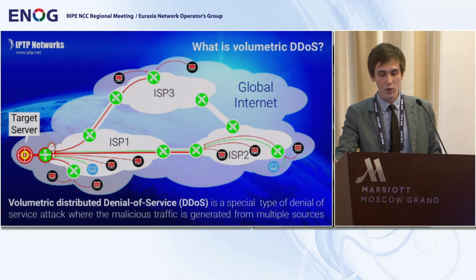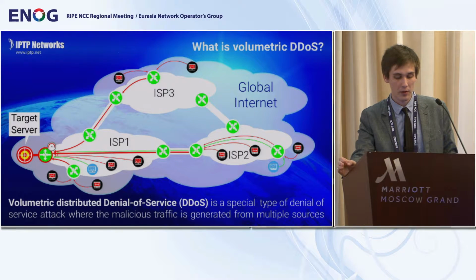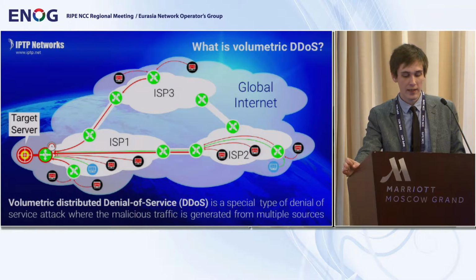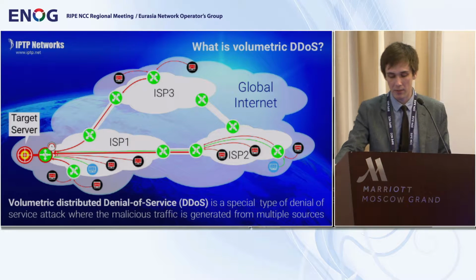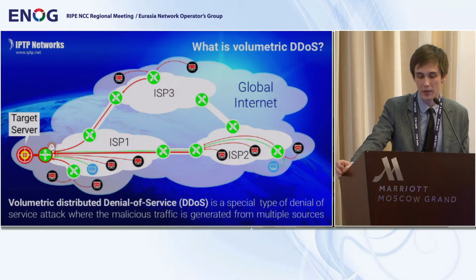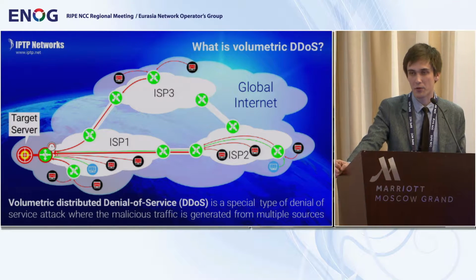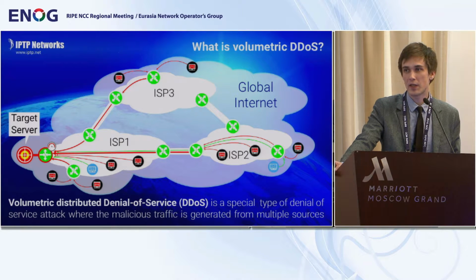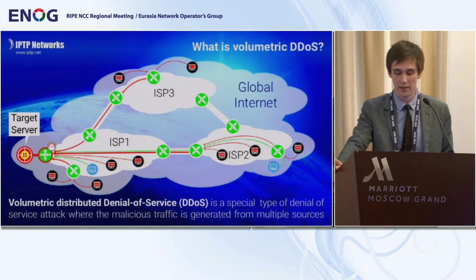So, what is volumetric DDoS? I'll repeat, we are talking about DDoS targeted to bandwidth. Volumetric distributed denial of service is a special type of attack when the targeted server and its bandwidth are overloaded by traffic generated from multiple sources. These multiple sources are located across the whole world, across the internet.